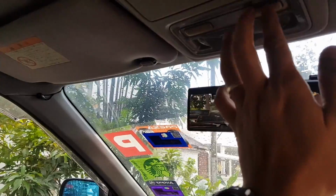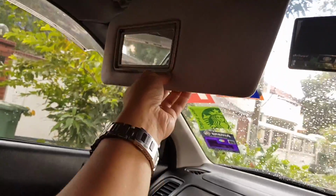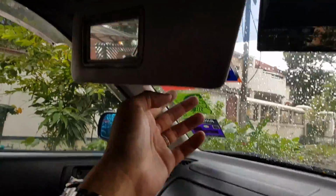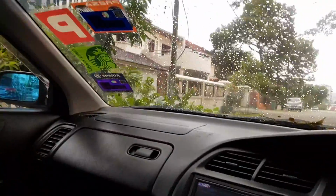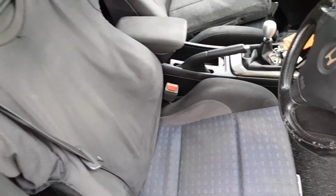You get a sunglass holder. Everything still works, I presume. Yeah, perfect. Oh yeah, that cover was there just now. Nevertheless, things are still there. He loved this car. You won't be able to look at the seats because he protected them with t-shirts, but these are really nice Recaros.